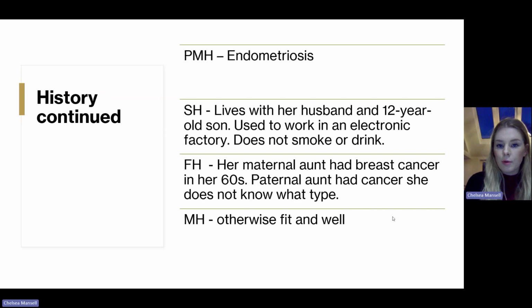So a bit more about her history. She has a past medical history of endometriosis, but other than that, she's been pretty fit and well so far. She lives with her husband and her 12-year-old son. She used to work in an electronic factory, but she's never smoked or drunk. Her maternal aunt had breast cancer in her 60s, and she believes her paternal aunt had some form of cancer, but she doesn't know what type.